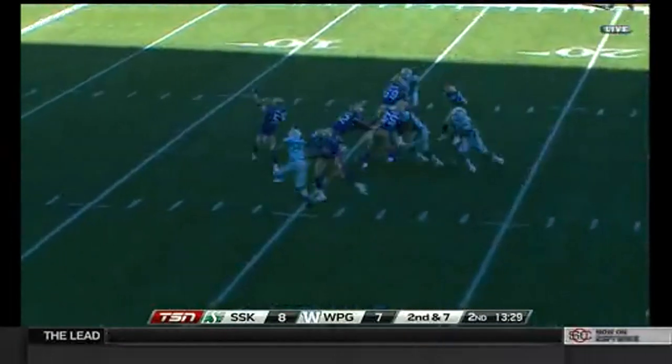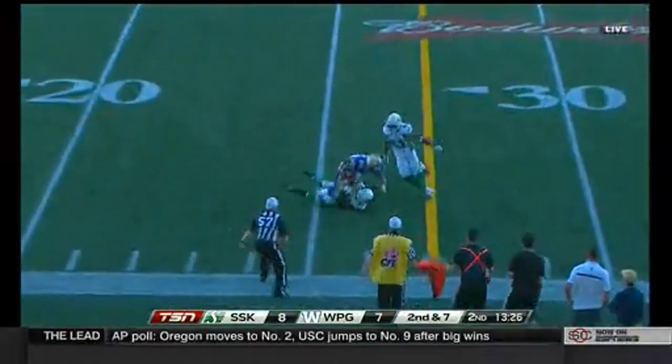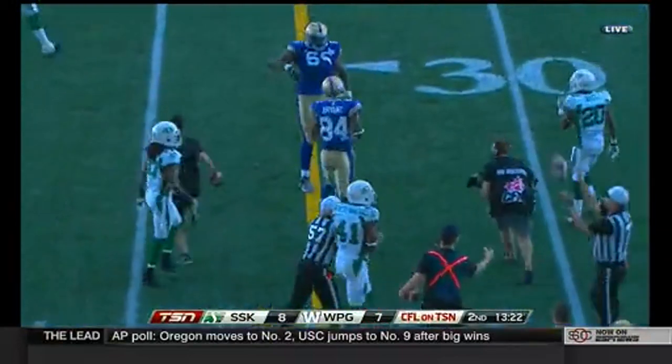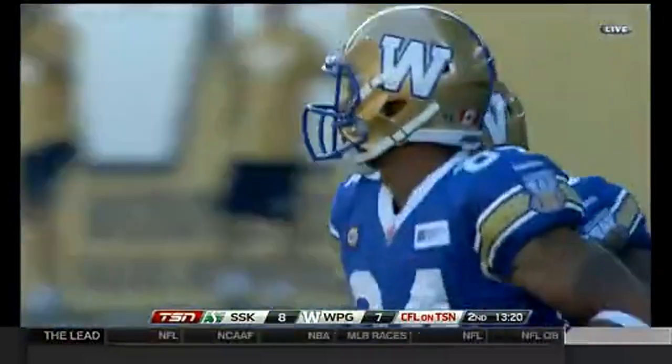2nd and 7 for Willie. 4-man rush. Gets it in the hands of Robbie Bryant. Close to a first down. Looks like that second effort got him the first down. The tackle by Tyron Brackenridge.